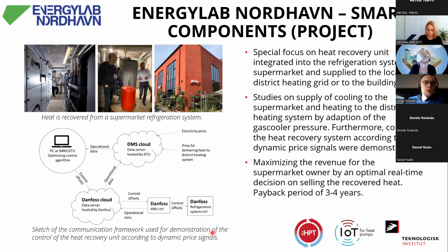And in order to do that, you can see I tried to describe here on the bottom how the different data is being sent around in the clouds. There, of course, needs to be some electricity prices and heat prices being collected in a cloud, which is then sent to some optimization algorithm before it's being pushed down to the real controller of the refrigeration and the heat recovery unit. In this case, it was Danfoss making this.